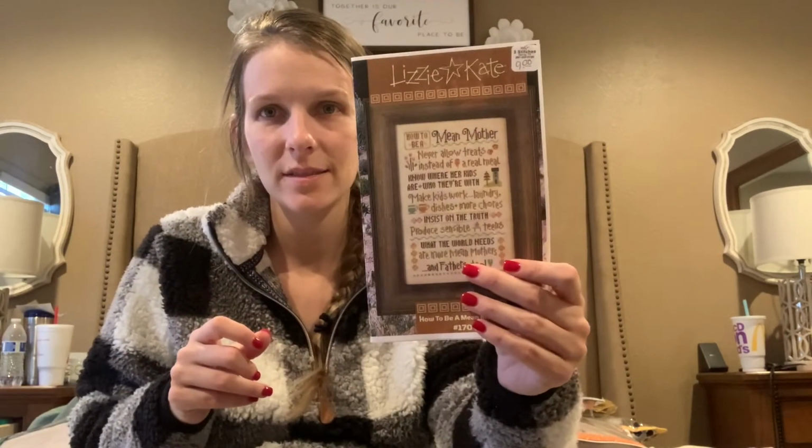And then we have Mean Mother by Lizzie Kate. I just showed this because I do plan on working on this in January. Mean Mother. That's what it's gonna look like.